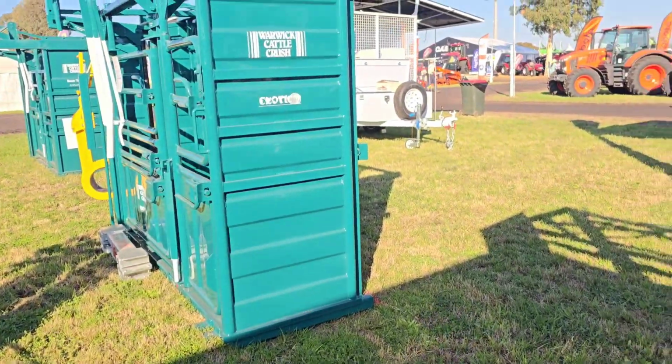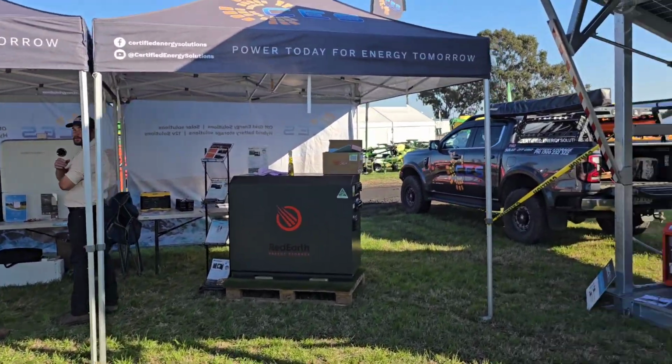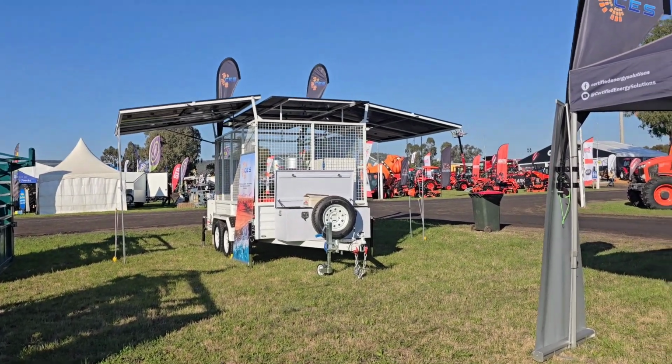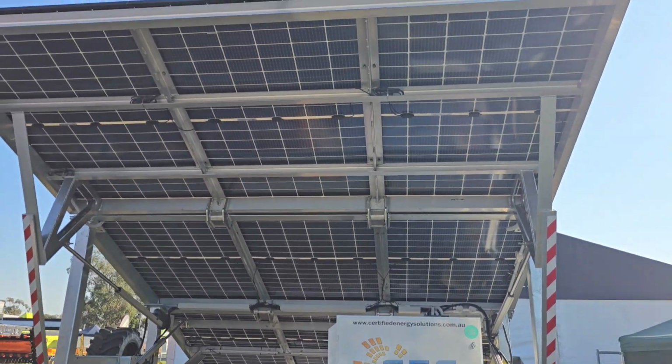So yeah, Stark Engineering, give him a hoy if you're looking for something like that. There's some of his lads. Obviously, he's our standout here, so we've got that mobile off-grid system over there, which we'll get to in a second. And this one here, this big bertha.